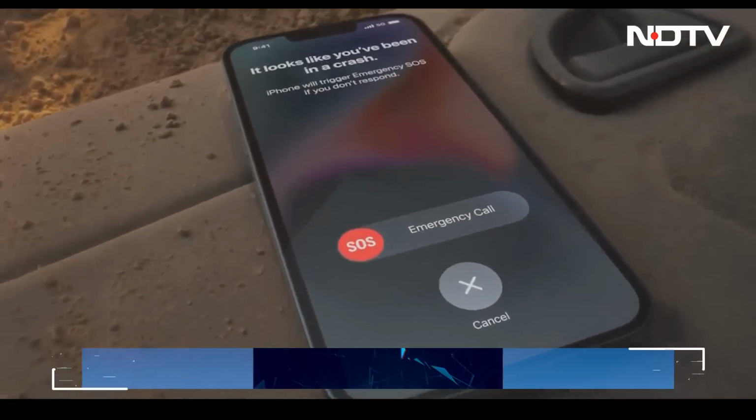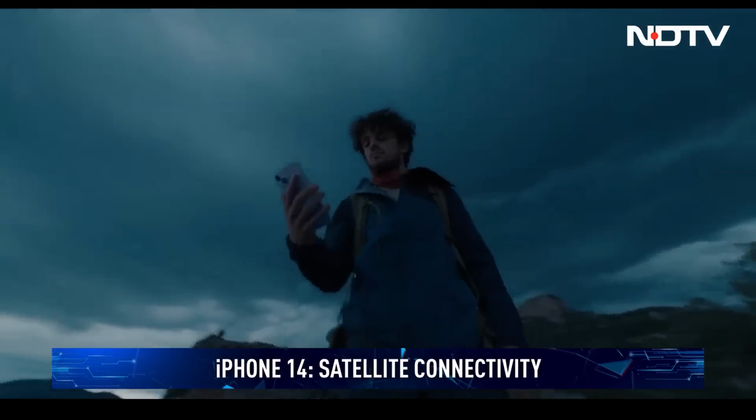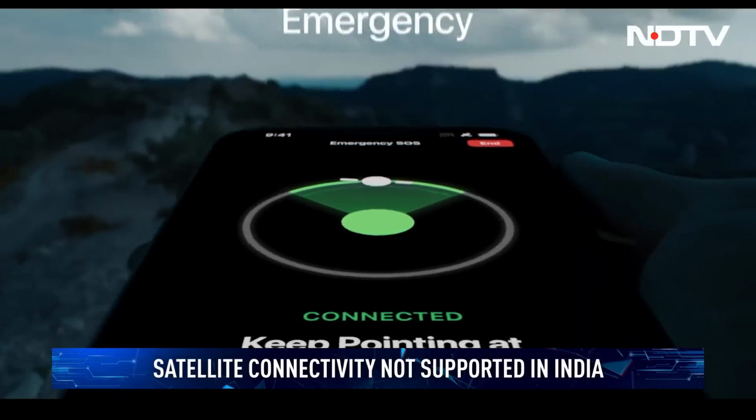Other improvements include Bluetooth 5.3 as well as the new satellite-based emergency SOS feature that is exclusive to the iPhone 14 series. Unfortunately, this one won't be available in India.